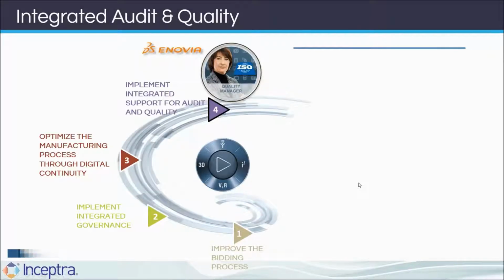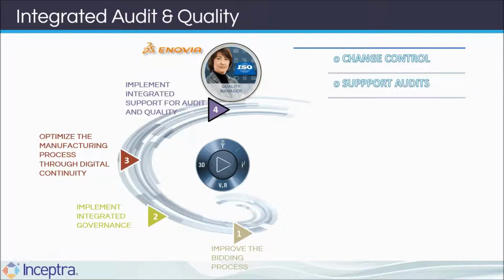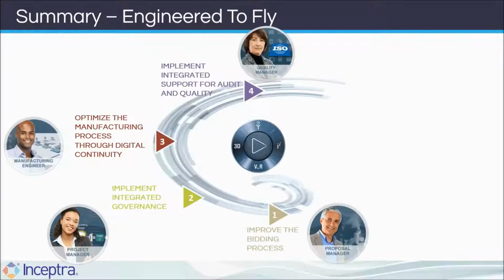Okay, so with the quality manager, we just validated that the quality of the system is maintained, that there's a strict change control process, and that I can create audits and make sure that the best practices are followed.